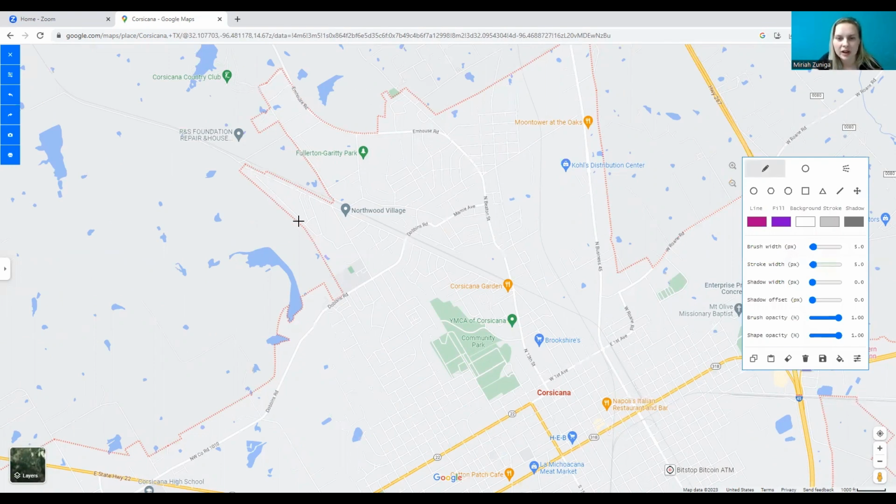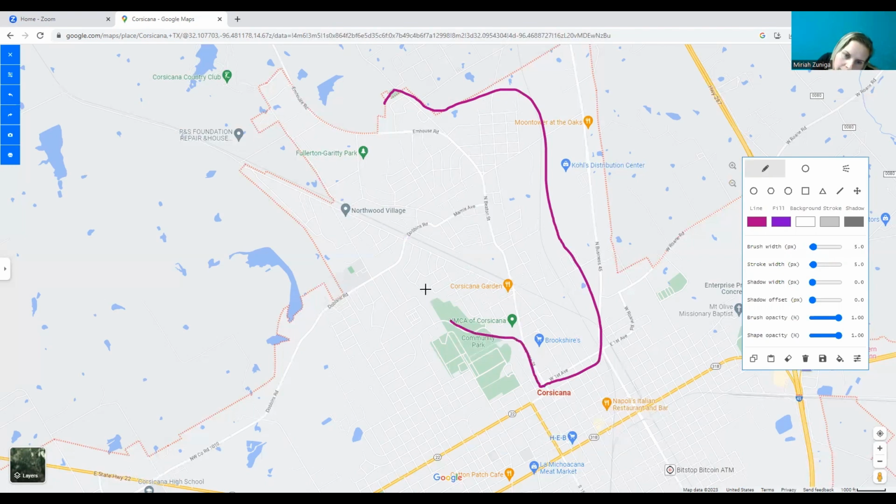So inside the north side of town, like I said, there is a street right here called Northwood Boulevard. Use this as a reference for the north side of town. And so when we talk about the north side, we are going to talk about this area right here. So this is going to be your north side of Corsicana.